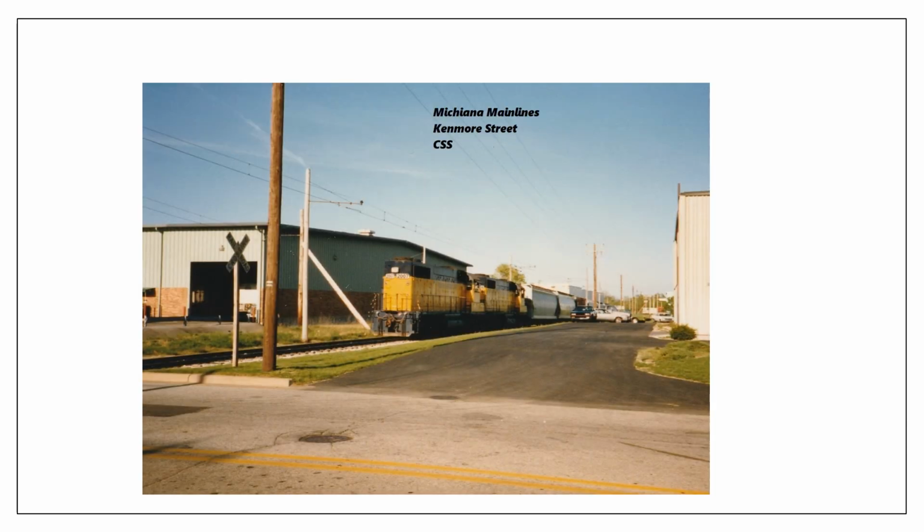So now we get down to Kenmore Avenue, looking eastward here. Again, a freight working on that track over there, probably maneuvering the covered hoppers for the, I believe it was Solvay at the time, the old Weyerhaeuser complex.